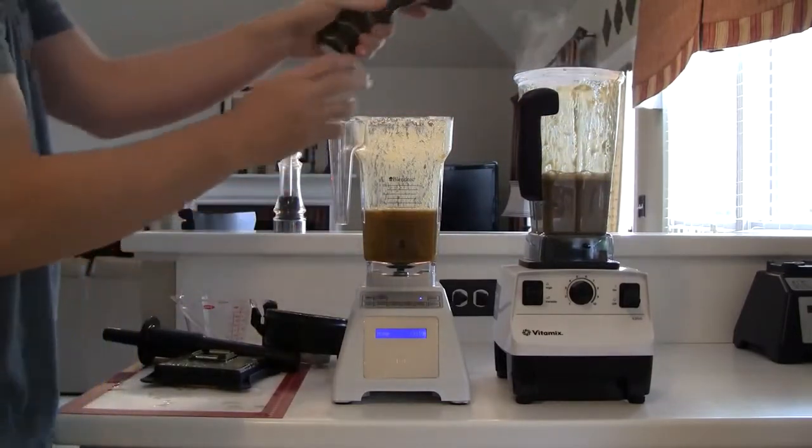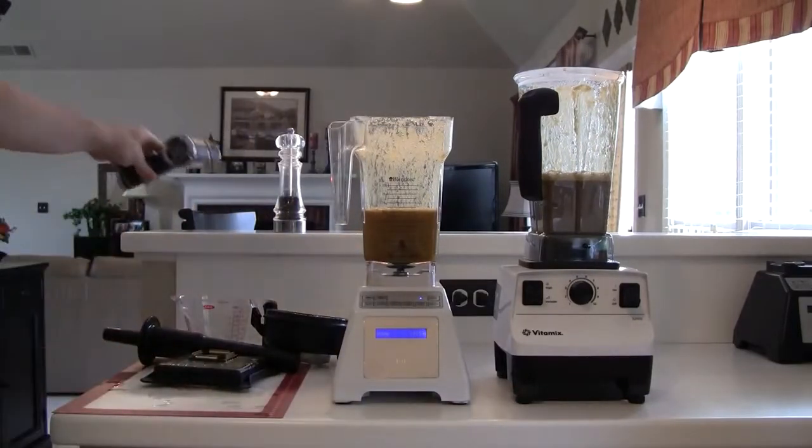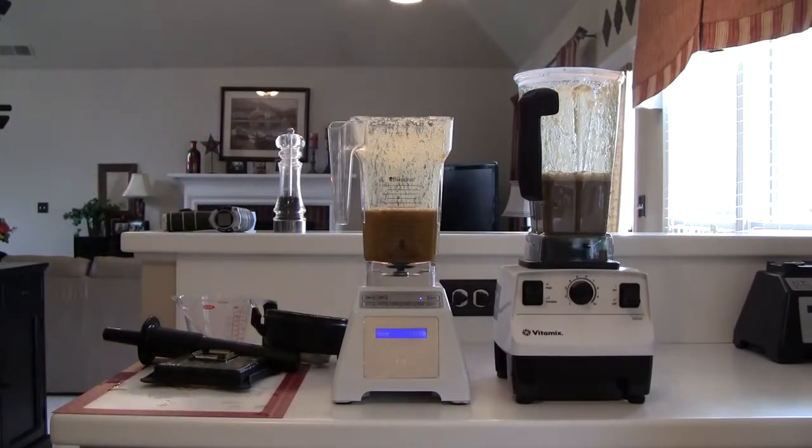Vitamix, 118. Strangely enough, if you're a raw foodist, you're probably never going to want to blend your soups or your juices or your smoothies or anything higher than 118 degrees. But in this particular test, running both machines for the same length of time with the exact same ingredients, the Blendtec did produce a higher temperature. It may be fair to say that in this particular instance, the Blendtec is a little bit more powerful machine. Again, it's all in the practical application, not necessarily what's written in the owner's manual.